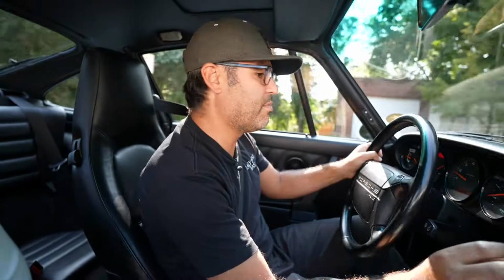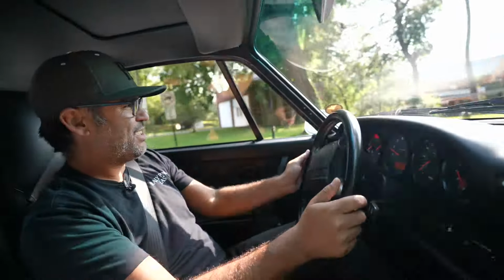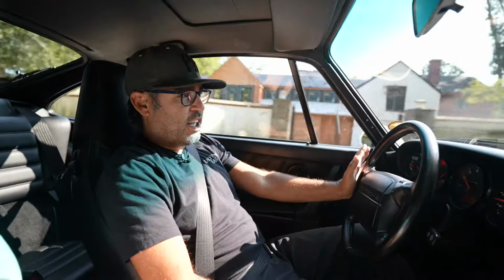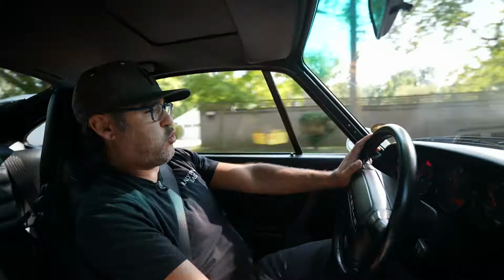These cars, the AC actually works well compared to some others, such as the G-bodies. Go for a little spin. See, it's a little harder when you floor it in first because then it gets a little jumpy, but when you put it in second and you kind of got to wait for it, here we go, lift off.